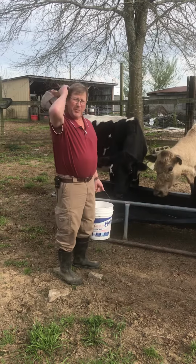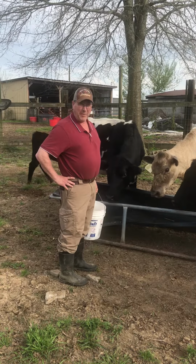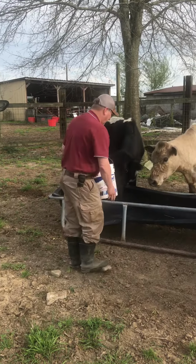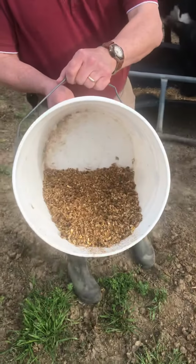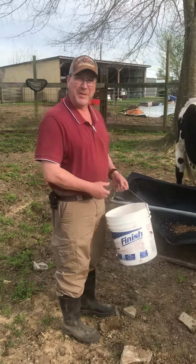It's feed. It's got a little bit of shell corn and some cottonseed meal and some other stuff in it, but it doesn't have any molasses. If it did, they'd be trying to eat it out of the bucket. I'm going to give it to them and let y'all watch it. You want to see what the feed looks like? There it is. Okay. I also want to thank my son Luke for doing the filming today.